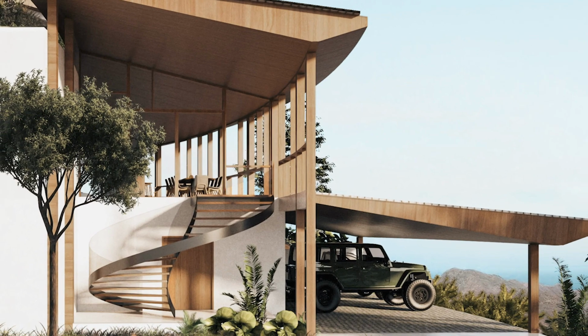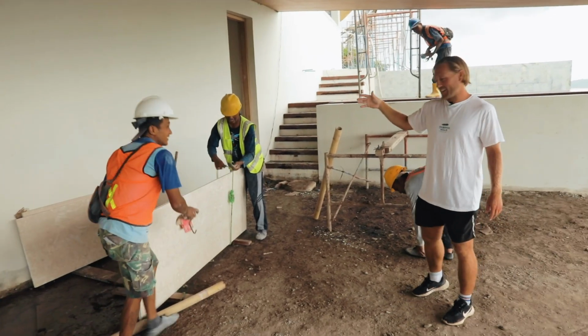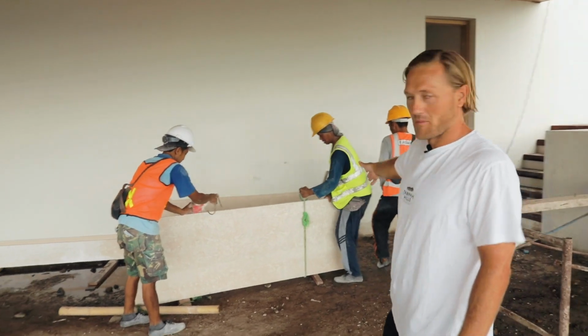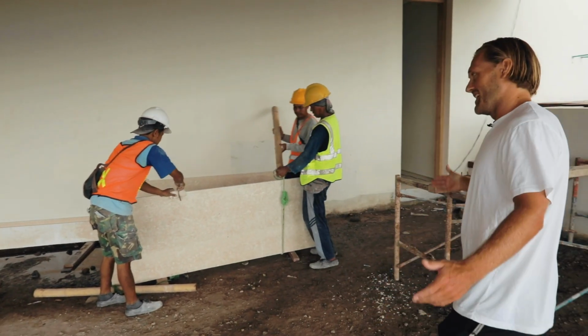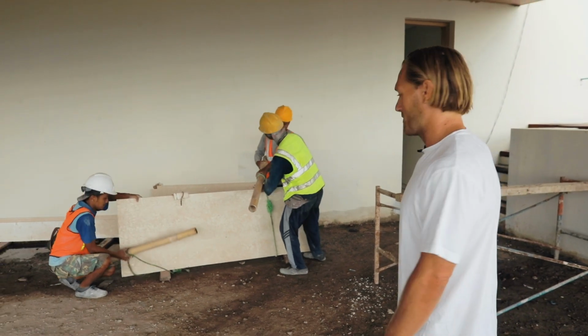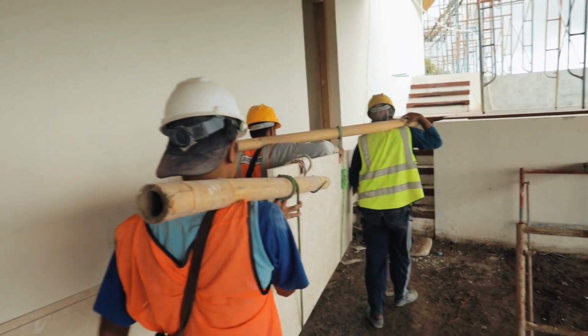Yeah, looks amazing. So this is the marble for the vanity in one of the master bedrooms, and the location is hard, so this is how we carry it up to the location. Hats off.